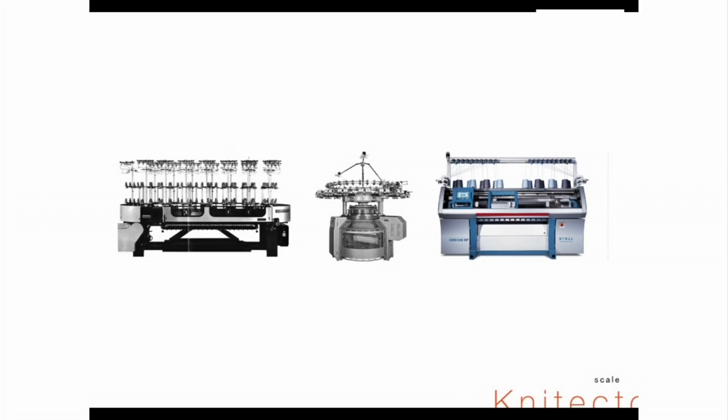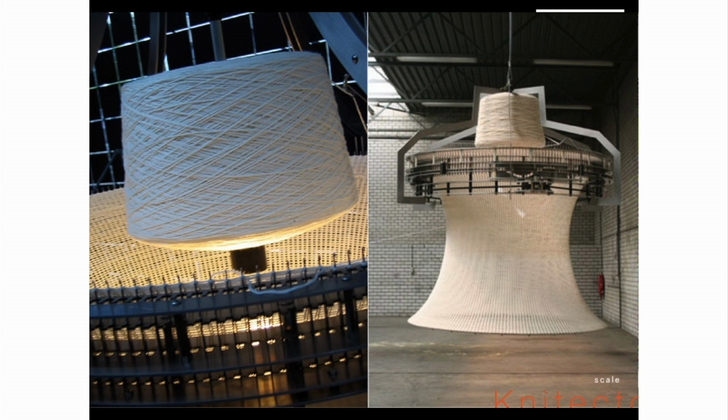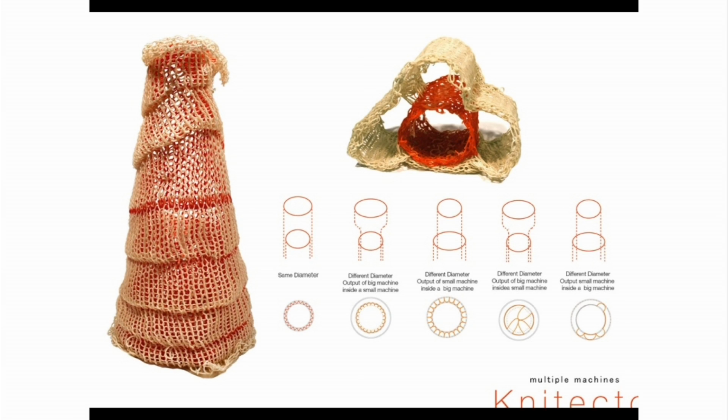Now, typically, the machines in the textile industry are for sweaters, and they are for the scale of the body. To adapt the system into architecture, our primary concerns were scale and stiffness. We saw this instance of a lamp called Sleeping Beauty by Nadine Stark, which gave us the confidence that it could be scaled up. And to enhance the stiffness by layering, we started combining multiple machines of the same size.